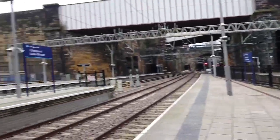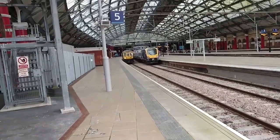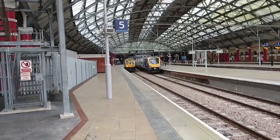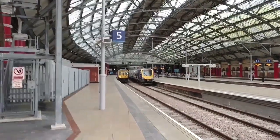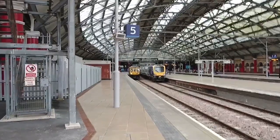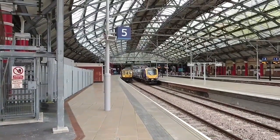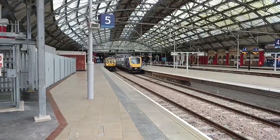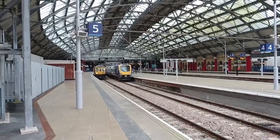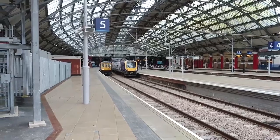The next train to depart from platform 10 will be the 1538 Transport for Wales service to Chester via Runcorn, calling at Liverpool South Parkway, Runcorn, Frodsham, Helsby and Chester. This train is formed of 2 coaches. Platform 10 for the 1538 Transport for Wales service to Chester via Runcorn.